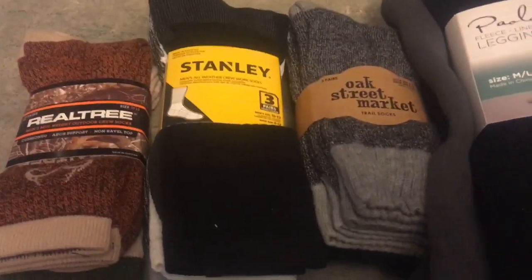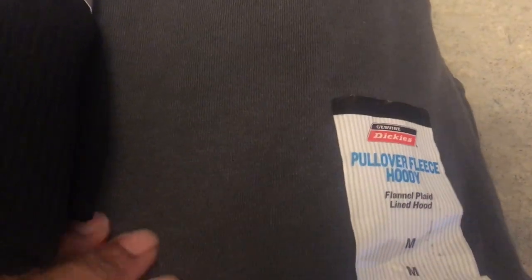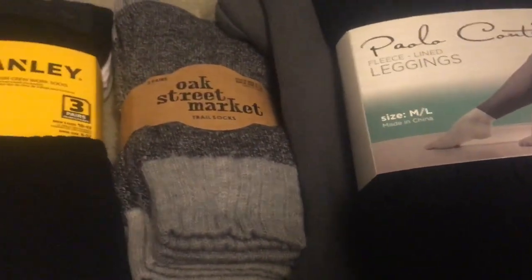Clothes and socks. Now, I only get these items, actually any items, when they're on a really discounted price or at my stock up price. So for instance, this fleece lined hoodie I found at Walmart and they were $2 a piece. So of course I picked up quite a few because you can't beat that price. These leggings, again, they were a dollar.